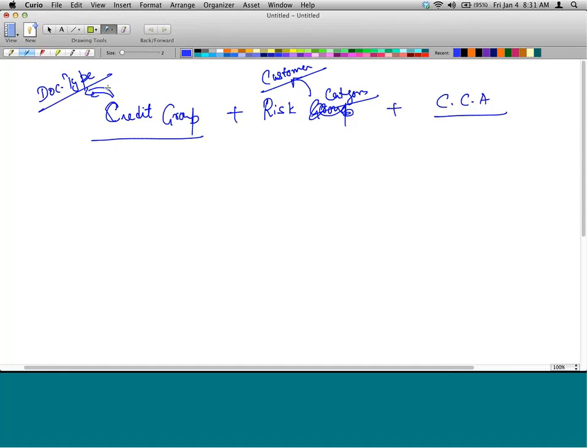I understand. What I'm trying to say is, according to standard configuration, there is no way you can include any parameter from the product. You call it product group, product hierarchy, sales material group, anything you want, or division. Nothing can be included in the configuration of standard credit management.